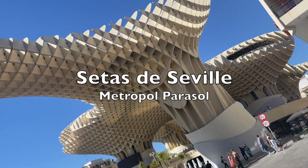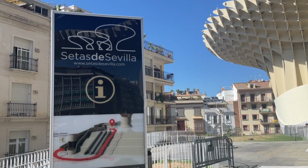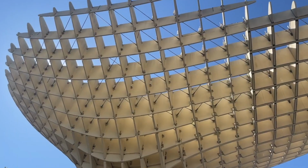Next, we headed to the Metropol Parasol, popularly known as Setas de Sevilla. It is an incredible modern architectural wonder, also known as the Mushroom.